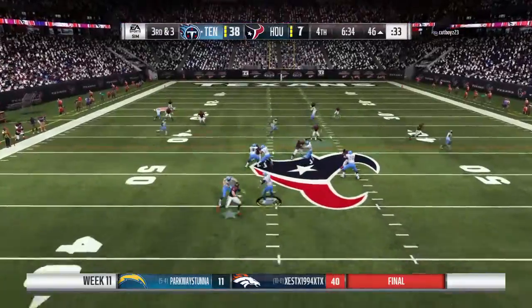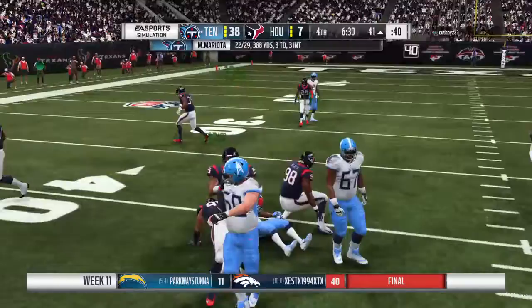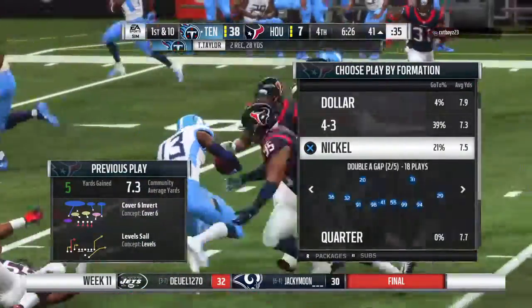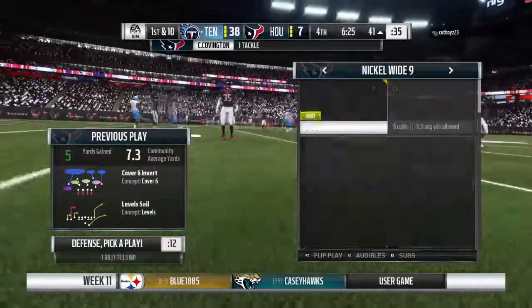From the gun, Mariota. Open man is Taylor. He's got it. A great effort there to shed the contact, and it helps him pick up the first. 5 yards is the pickup there as that extends this drive.